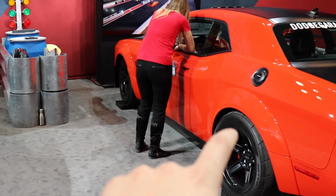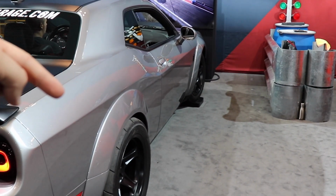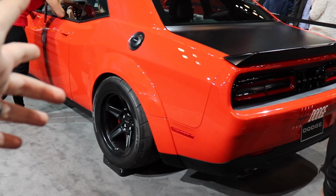What do you prefer here? We got this nice orange color, or this gray here with the black combination. Let me know in the comments below which one you think you like the most.